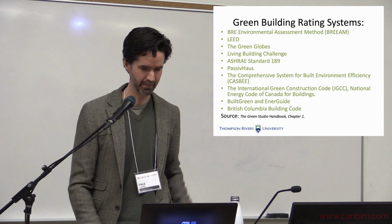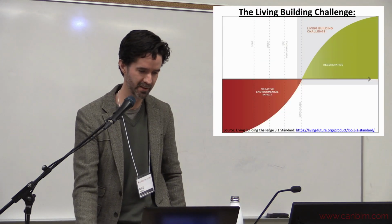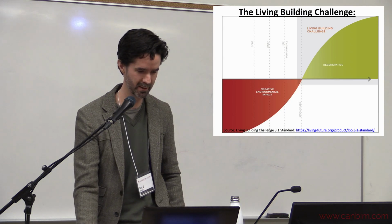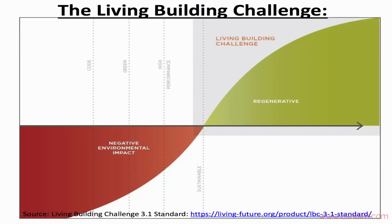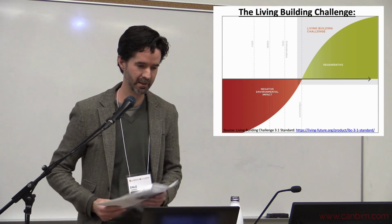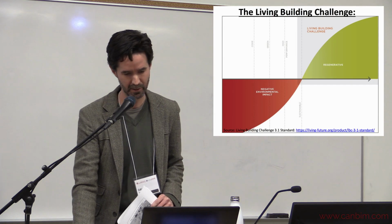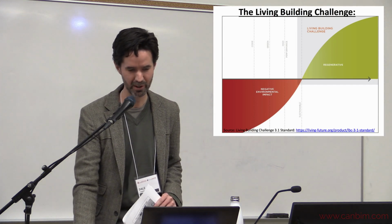So basically all the existing green building rating systems fall into this red zone here. This is just a graph that tries to show the philosophy behind the Living Building Challenge. If you had a standard code built building here, when the first green buildings came out, they were better than code, but they still had a negative impact on the environment. So the whole philosophy behind the Living Building Challenge is to stop making buildings that are less bad and start making buildings that are more good.